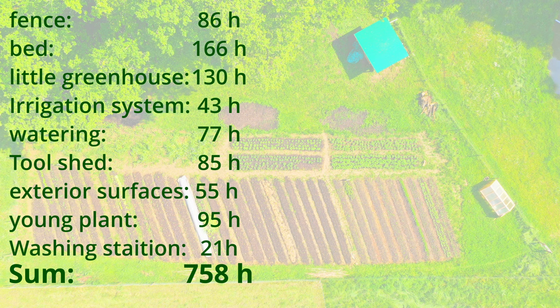You can see the total amount of hours that we spent before harvesting a single crop. As we're not really sure about what we forgot to document, you could take this as the lowest number of what we have spent so far.